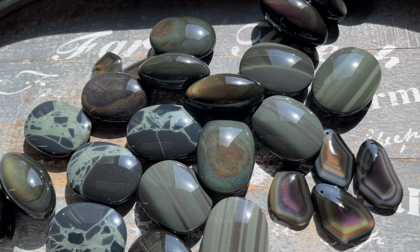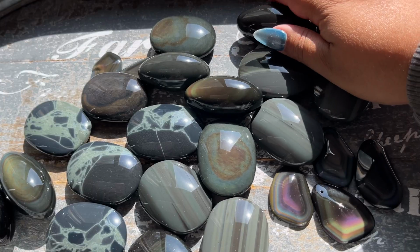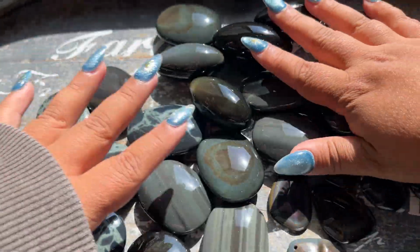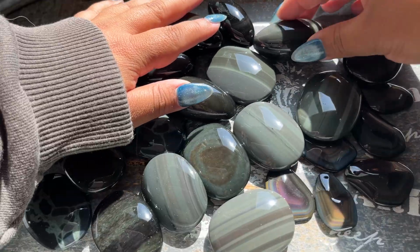And we got one more palm stone, a beautiful velvet. This one's pretty flashy with the yellow. Okay, let's bring all of this into the frame. I'm gonna actually put the pendants together so you can see them. Okay, I think mostly everything is on screen.